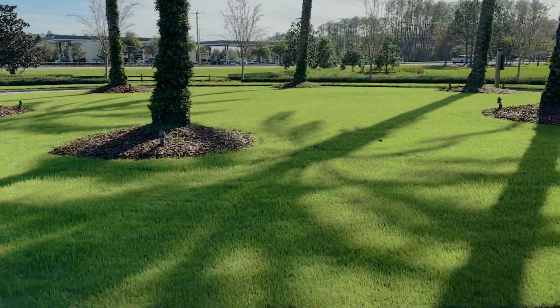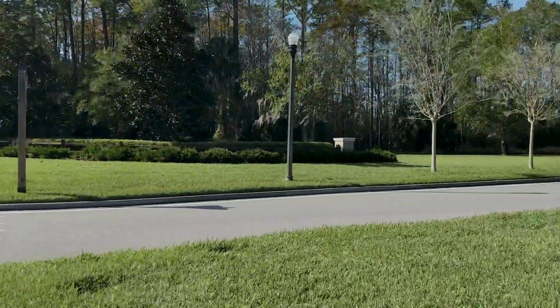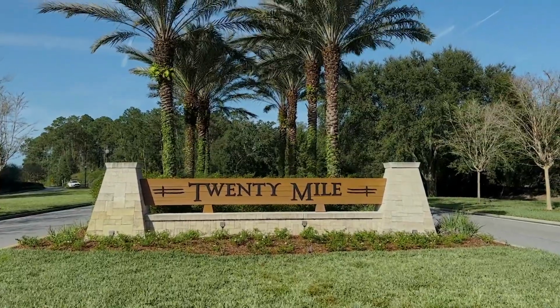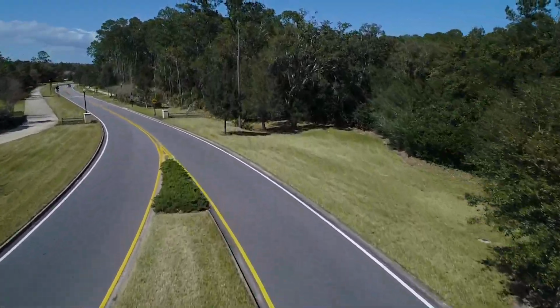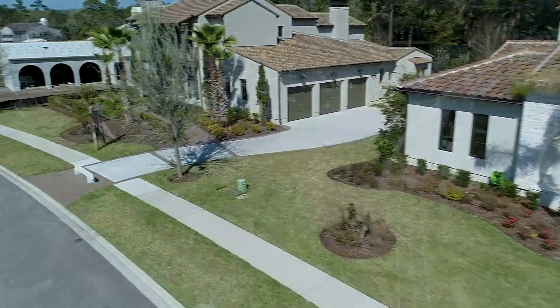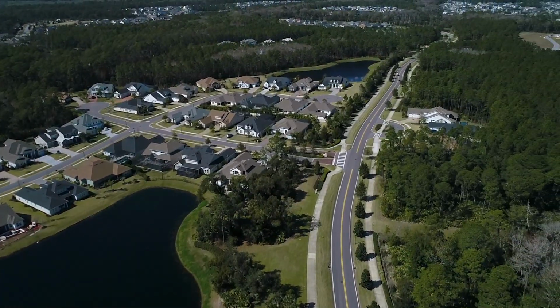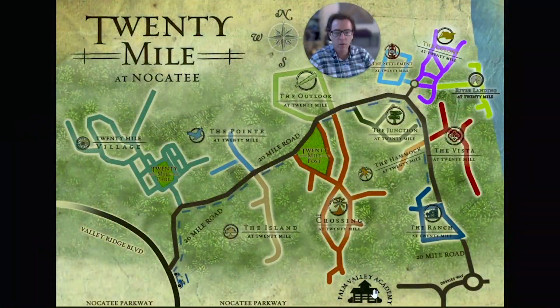Okay, so if you're a somewhat savvy real estate investor, you know that you don't necessarily want to be the most expensive house in the street, but rather the house that's next to the most expensive house in the street. And what determines that is what people are willing to pay. The reality is that 20 Mile has some of the most expensive, luxurious real estate in all of Nocatee. And again, we've gone over, perhaps it's because of its excellent location in the northeastern section of Nocatee. Perhaps it's because of the wonderful K-8 school, Palm Valley Academy. Or it just in fact might be because it has some of the most coveted real estate in all of Nocatee.